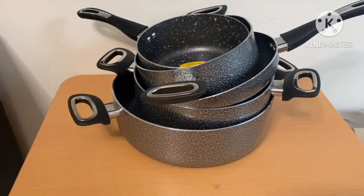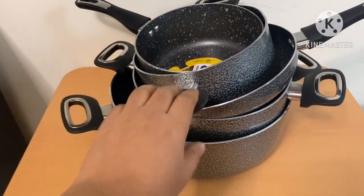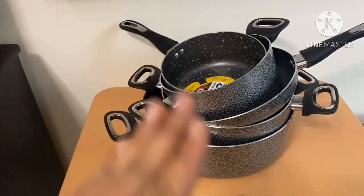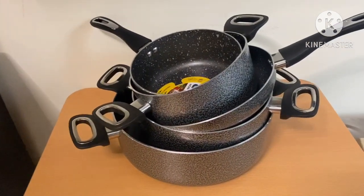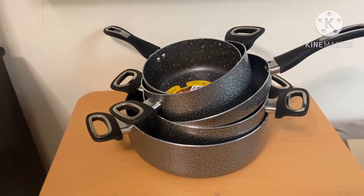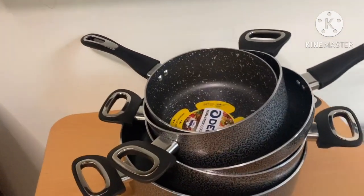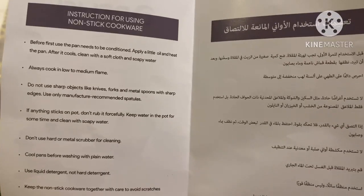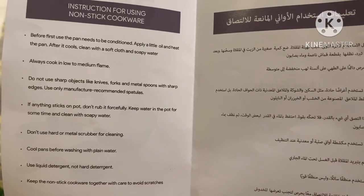This product is made in India, and it is space saving too, so you can stack them one over the other and store it easily in your kitchen without consuming a lot of space. So let us see some of the instructions we need to follow before using this cookware. Here are some of the instructions for using the non-stick cookware.